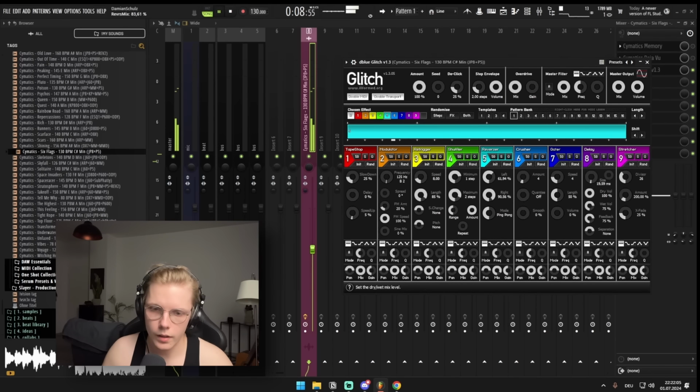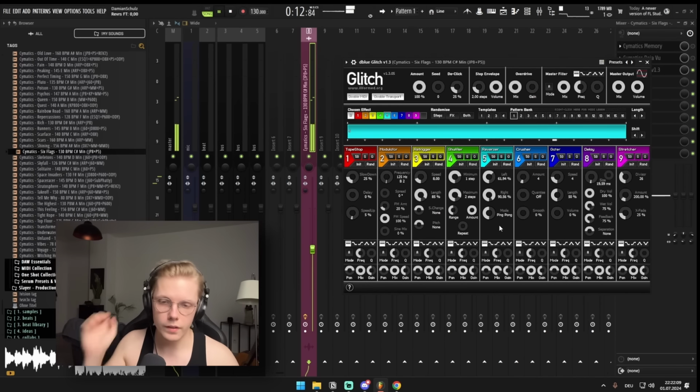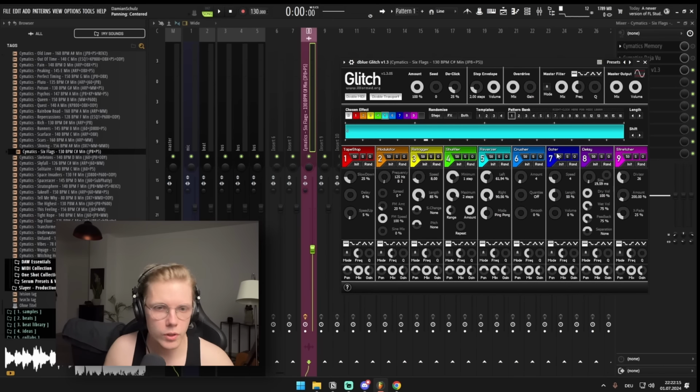And now we can go in, mix it, have EQs or filters. Let's say we like this, but we want some more. And we can maybe do a stretcher right here. So we can go in right here, go to this effect right here because it's 9. And then let's say we want this part stretched.